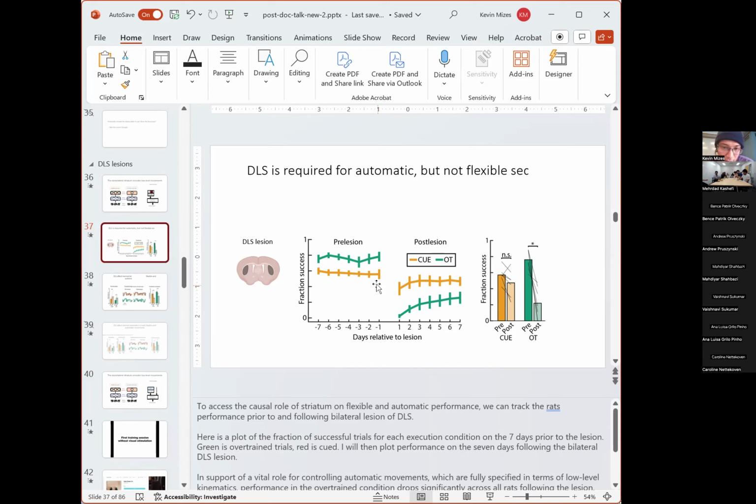So my instinct would be that you would find something distinguishing these two, but there are also lots of caveats when you compare rats to humans. If you did these lesions in humans, you wouldn't be moving very much, whereas the rats can still press the levers. So that's a major caveat of trying to compare across species.